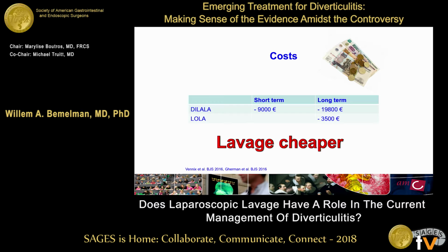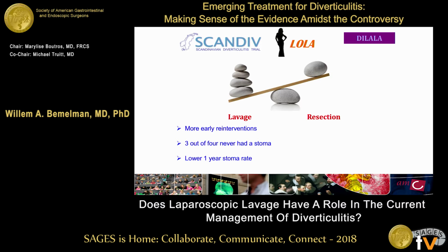Well, what about costs? Lavage is cheaper. We've seen it in 2 studies. So this is the trade-off. Lavage is associated with more early reinterventions. 3 out of 4 patients never had a stoma, maybe even 4 out of 5. There's a lower 1-year stoma rate. Resectional surgery is associated with less early reinterventions, be it surgical interventions or percutaneous interventions. There's more late surgery and there's more costs.